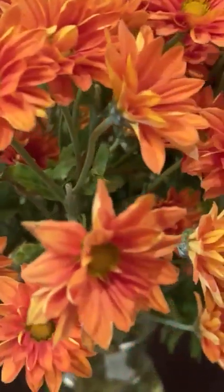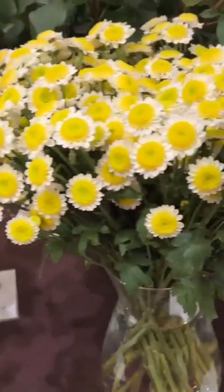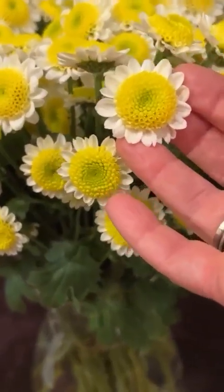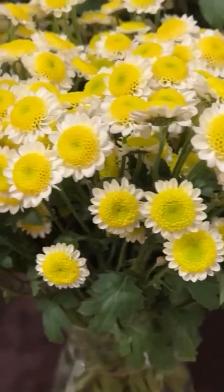Then we have a butterscotch hue. There we go. And then look at this little guy. Is that too cute? I love that. Nice spray mum. Again, size comparison there so you can see the proportion.